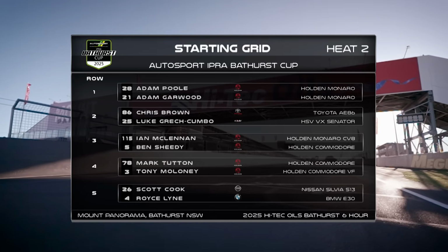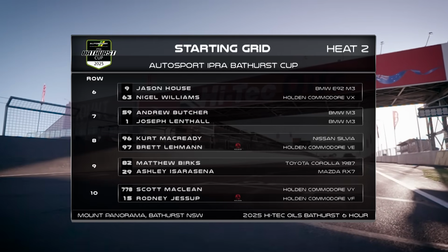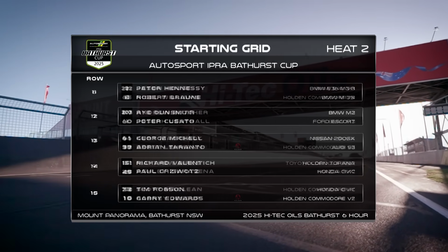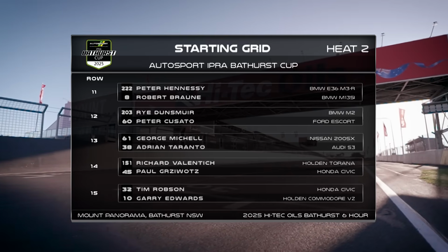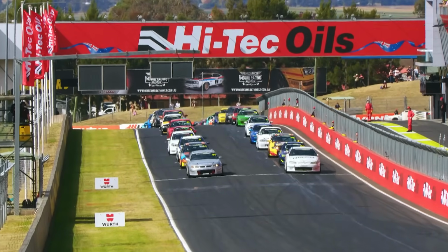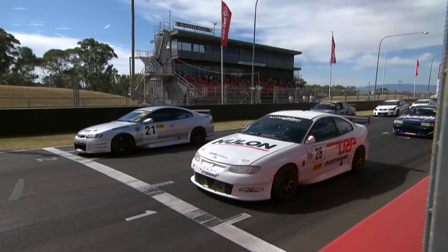Scott Cook and Royce Line in that BMW E30 starts out of position 10 today. He was up here in a GR86 Cup car in October, so he's back into his normal wheelhouse of a BMW as well. Plenty of BMWs through this particular field that you watch for, and so many different variations of cars from Civics, Holden Commodores too. Plenty to talk about over the course of this race. Of the two Holdens sitting on that front row, watch for Brown and Luke Gretsch-Cumbo off that second row as well.